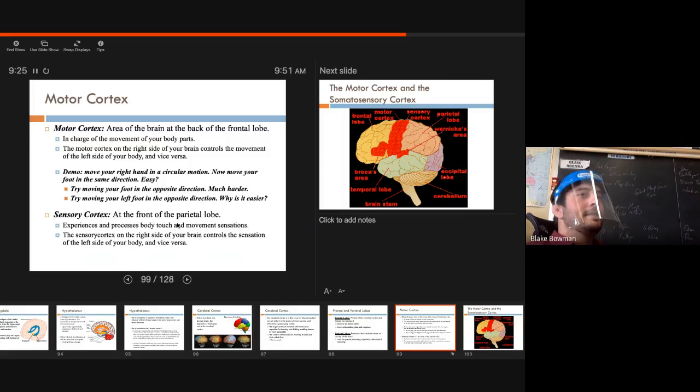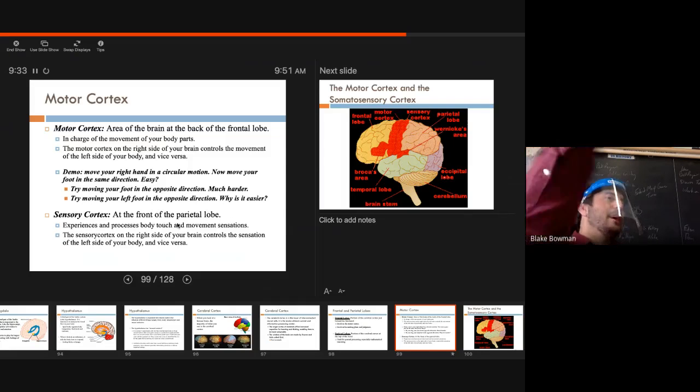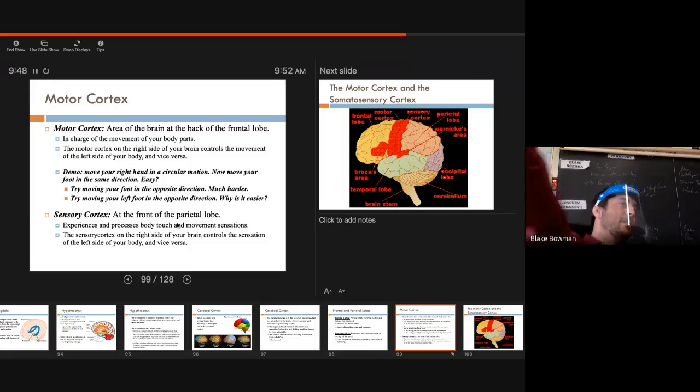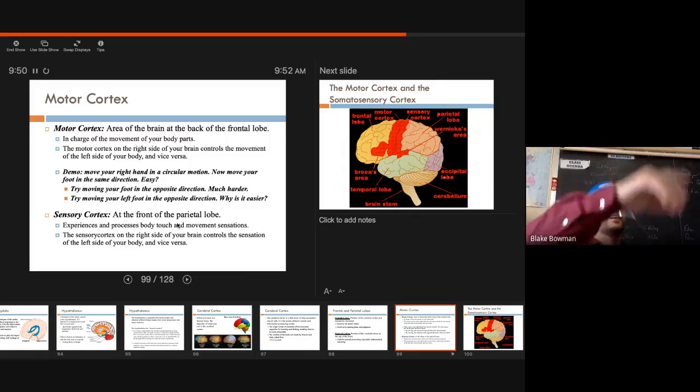Got that, TC? You throw the ball with your right hand, right? Where's it processed? Your right arm. Where's that processed in the brain? Motor cortex. What side of the brain? If you're a righty, throw it with your right hand. Left side. There you go. Good job. And keep you on your toes back there.